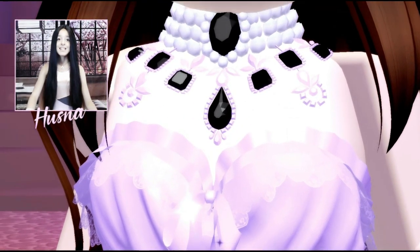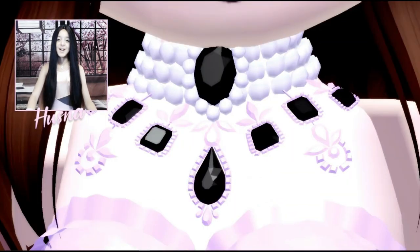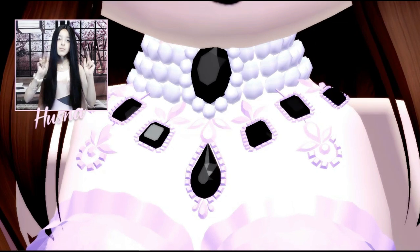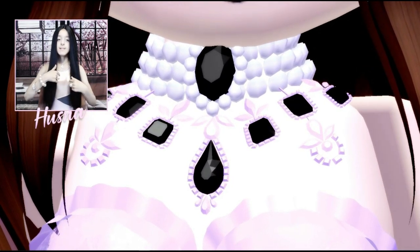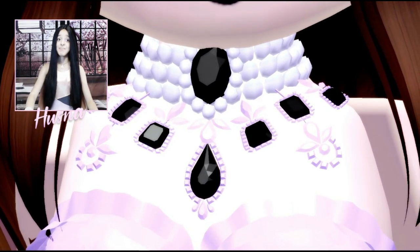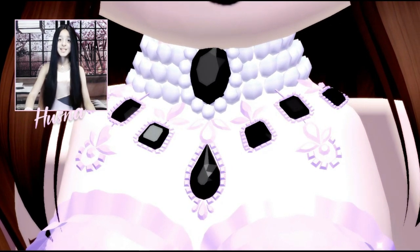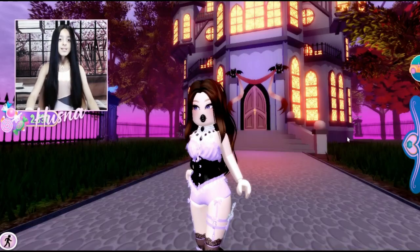The necklace! Hello! Oh my god, I love this necklace. It is beautiful. I actually have something looking like that in real life, including my mom. She also has something looking like that, because my mom has a lot of stuff that matches Royal High. But yeah, so I give that torso a 10 out of 10.